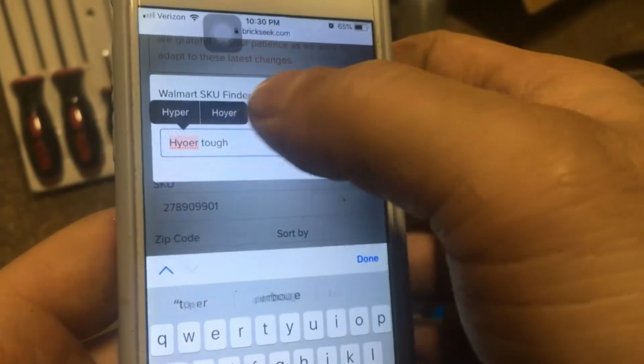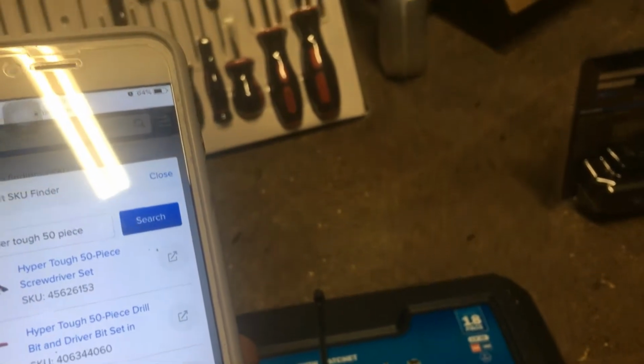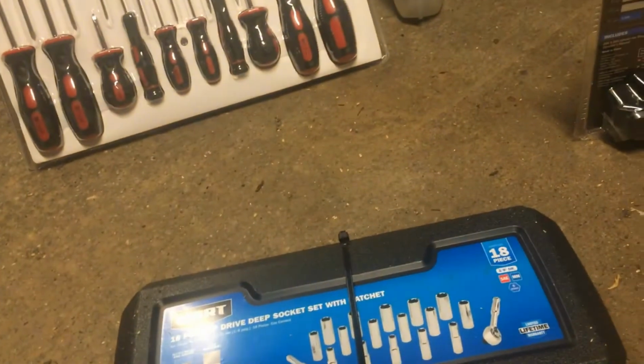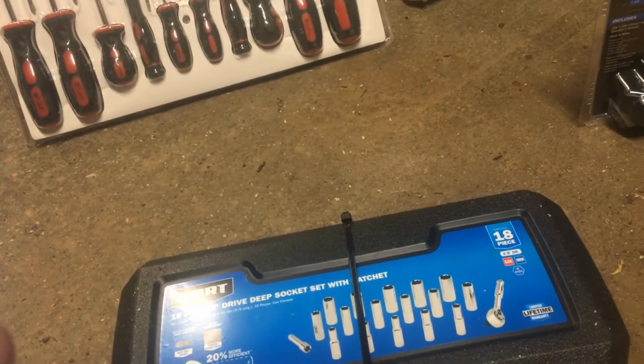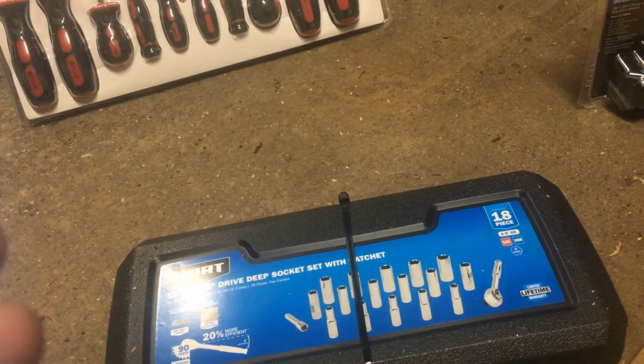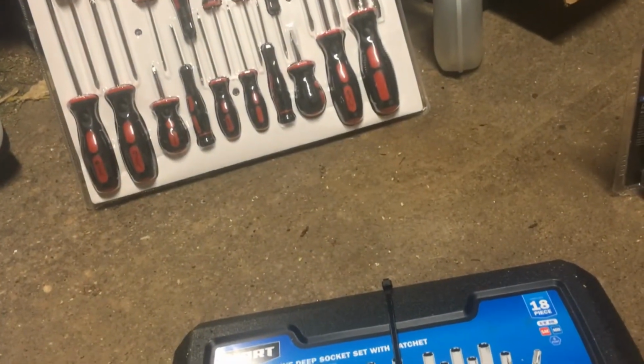Let's see. Hyper Tough, and he spelled hyper wrong. Hyper Tough. 50. Let's see if it even finds it. That's got to be it right there. Whoa, there's a store with these. There's a store with these for $3. Damn, I feel stupid paying $7 for those.